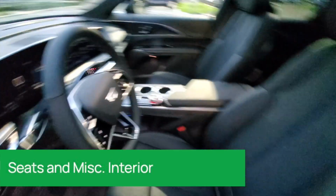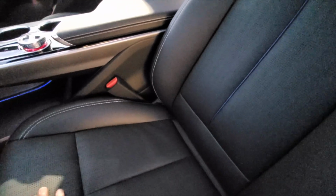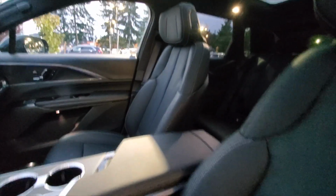And these are the seats of the Lyriq. You can see they feel really, really comfortable. Leather seats, as you can see, nice and perforated as well. Stitching, as you can see over there. And these are the headrests. And you also have some blue accents over here. You can see a blue accent coming down the middle of the seat. Looks super, super good. Here's the passenger seat, by the way.